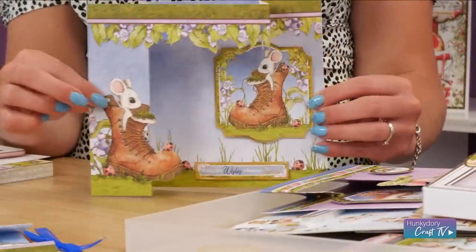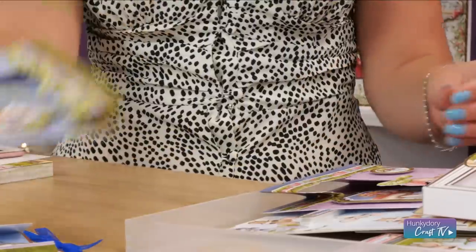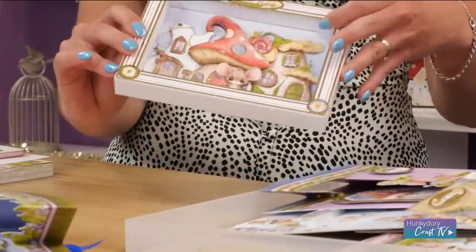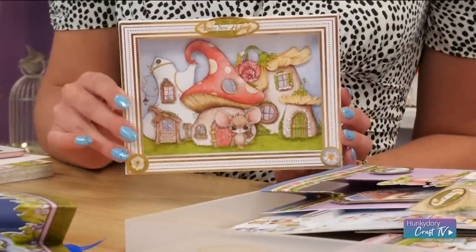Love this one too. Absolutely gorgeous. Again, the fussy cutting potential is incredible. I think they were both mine. Were they? The queen of fussy cutting herself.